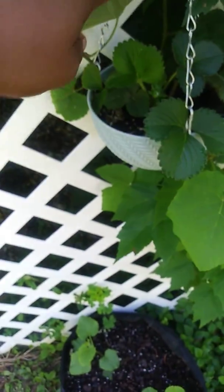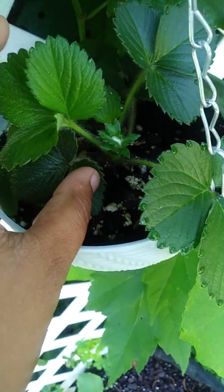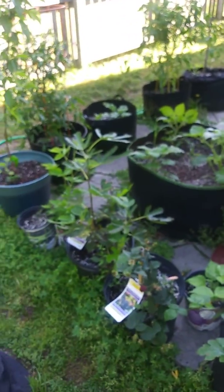Some more melons down there. This is a strawberry plant here. This one actually has a strawberry growing in it finally. More melons. That's a blueberry. It's a little small baby one. String bean plant right there. So that's what the backyard has.